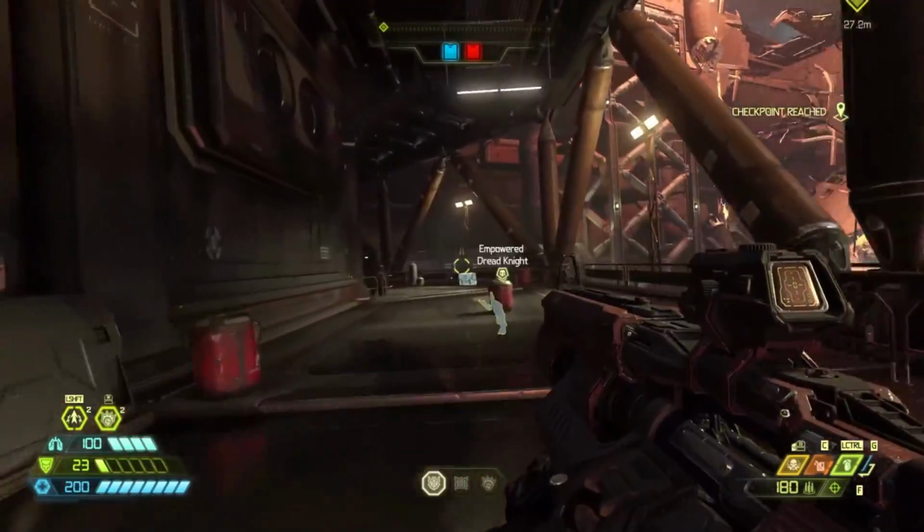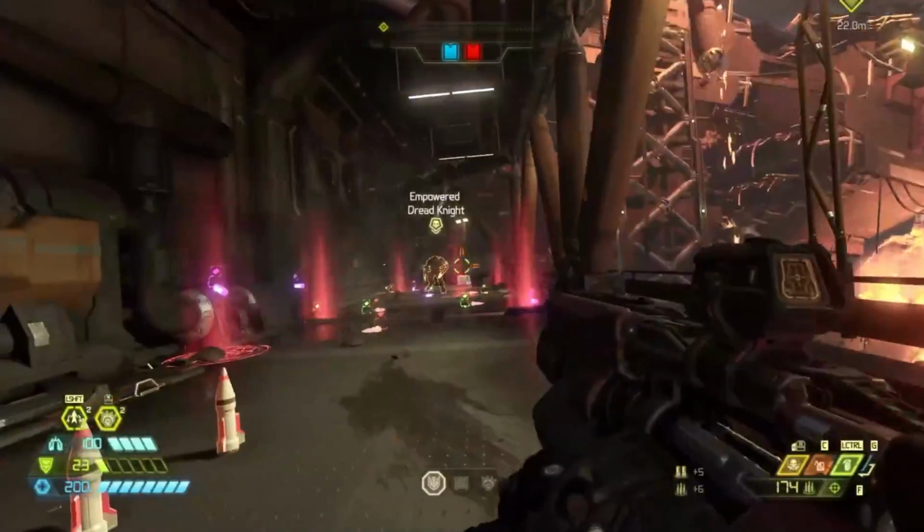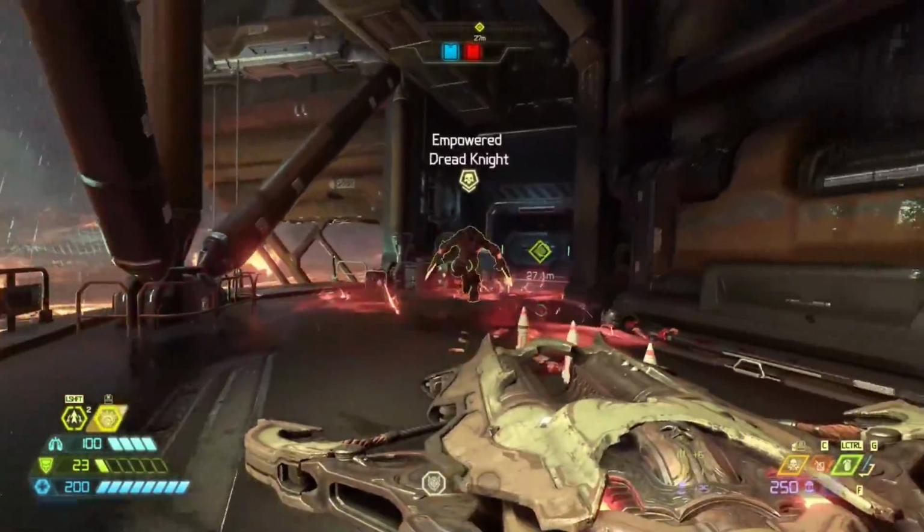The first one is that there are now occasionally empowered demons that show up. They seem to happen at random, they don't really change anything too much, they're just slightly stronger demons. I like these, they're definitely a priority to get rid of before the demons around them.